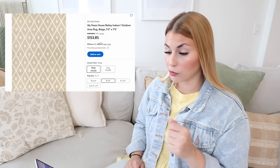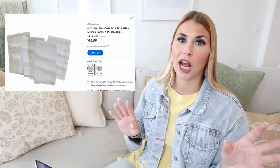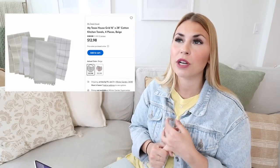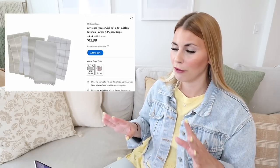Moving on from rugs, we're going to head into some kitchen items. I feel like this is where My Texas Home really shines. They have so many different kitchen items. In a lot of my Walmart shopping videos, I've showed all of their aprons, which I absolutely love, and tons of their kitchen towels. So I just wanted to show you a few more.